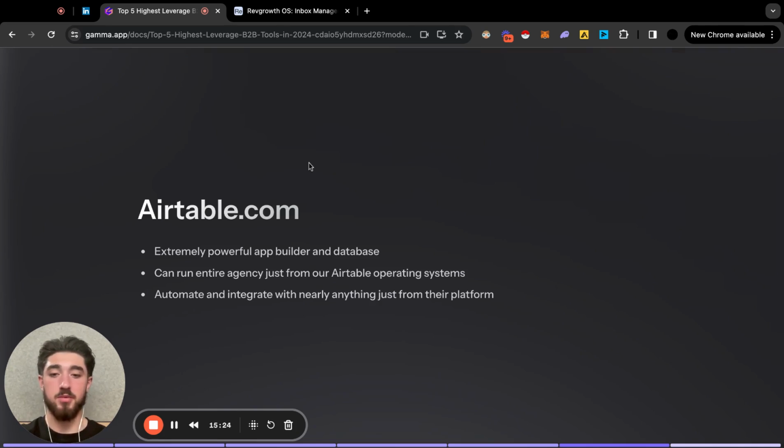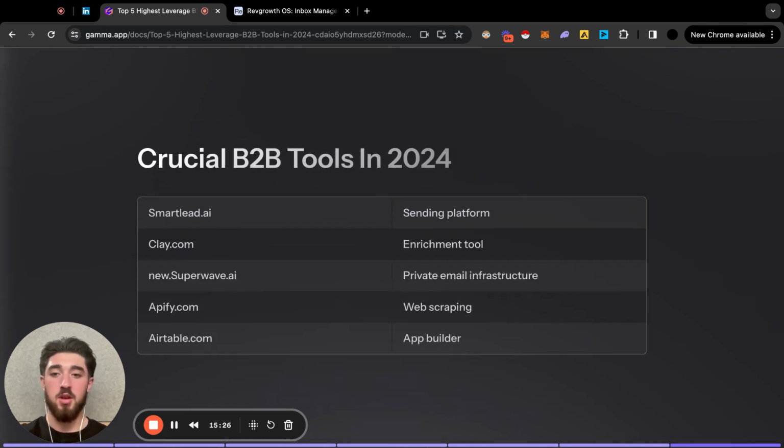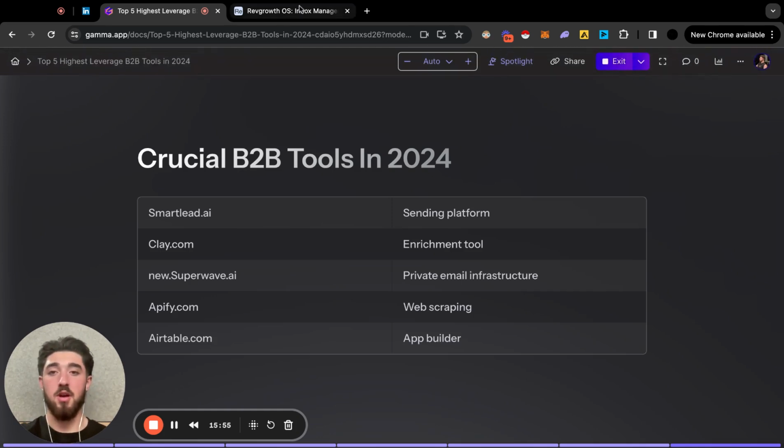But yeah, that's basically all the tools. Just as a recap, we got SmartLead, sending platform. Clay, best enrichment tool, absolutely insane. Superwave, private email infrastructure. Apify for web scraping, building these custom scrapers. And Airtable, app builder, you can manage your entire agency from there. Absolutely insane, right? So I hope you found this video useful. Highly recommend checking out all these tools. Even if you don't end up using all of them, give them a look and see how you like them.